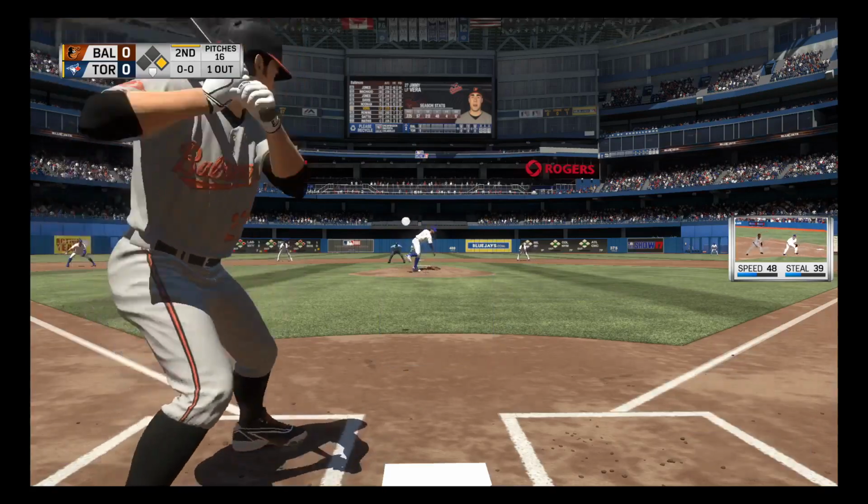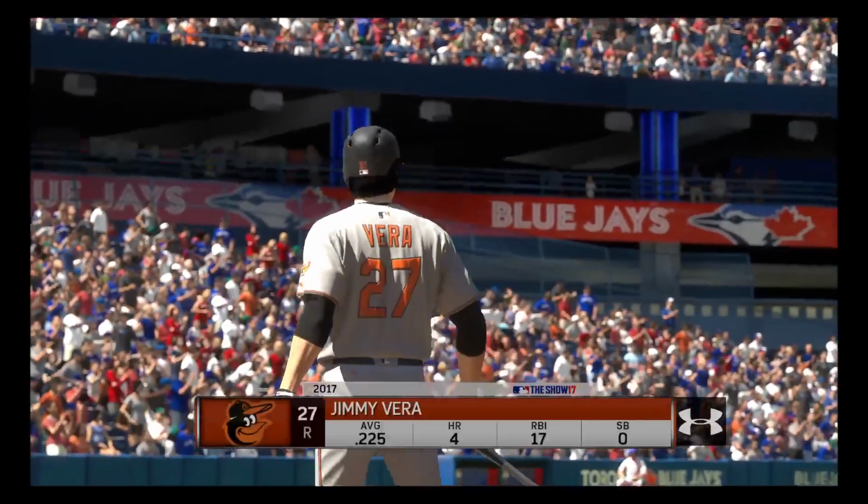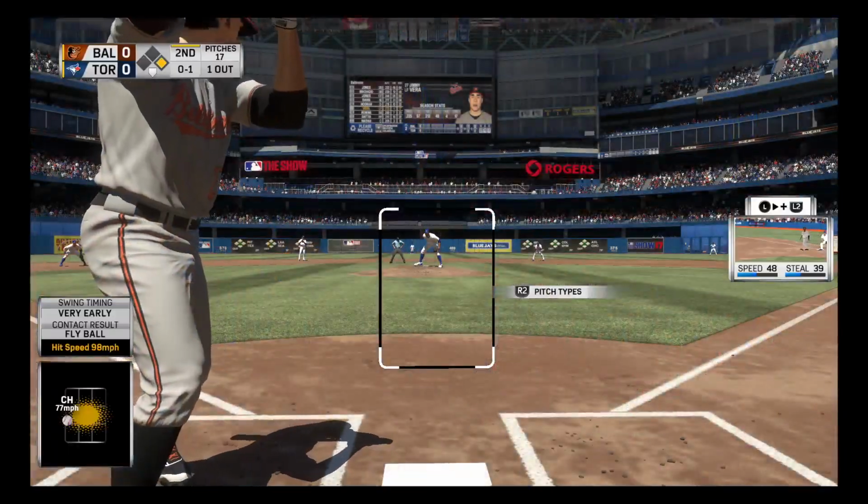Stepping in now, Jimmy Paredes. He'll swing and lift a ball foul off to the left and out of play. No score here as we play inning number 2.